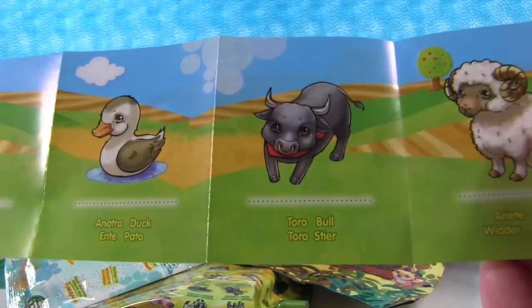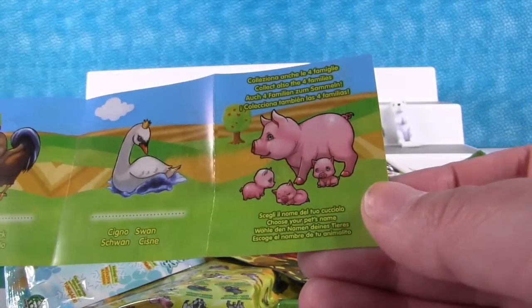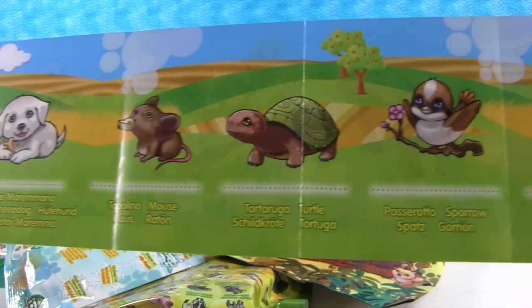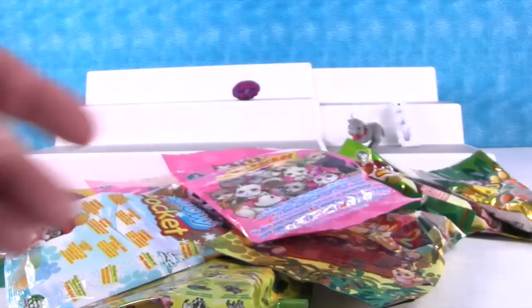These are the different ones in the farm. So many. Look, there's the peacock. Awesome. Ooh, a turtle. Turtle power. All right. So those are the farm ones.